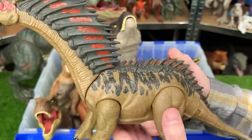This next figure is a newer Velociraptor from Jurassic World Dominion. It's got a darker body with some bright detailing on the top. This next raptor is a really cool colored Velociraptor. Check out that green speckled detailing on the top of its body. And let's set that down right there.